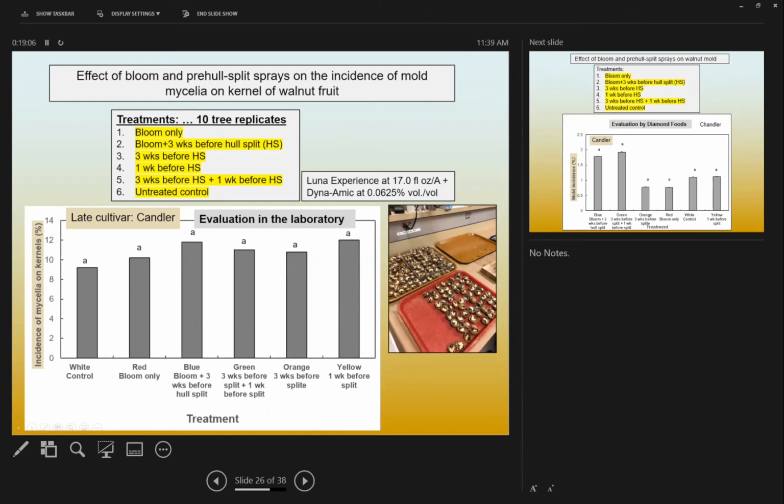We want to see if a bloom spray only, or bloom sprays combined with sprays before hull split, and the different combinations: 3 weeks before hull split, 1 week before hull split, and the untreated control. These are the treatments. The fungicide chosen here was Luna Experience, with a surfactant.